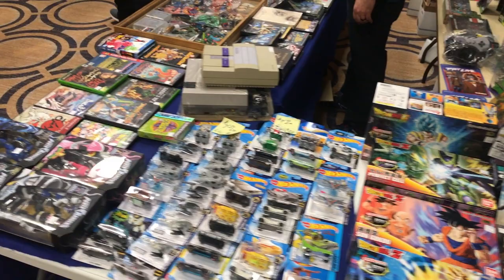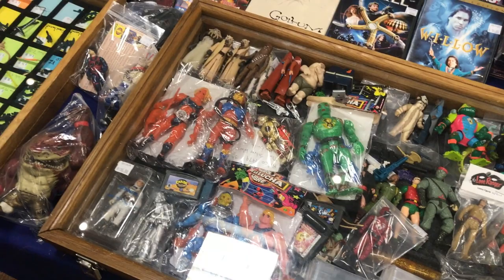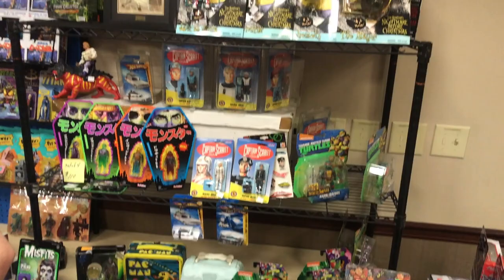So let's get moving around here, guys. Check out what all the show had to offer. I mean, guys, the Super Ohio Toy Show, it really was super. Great name choice by Aaron, who puts it on. And I had such a blast, such a variety of stuff. So let's go around and check it all out.